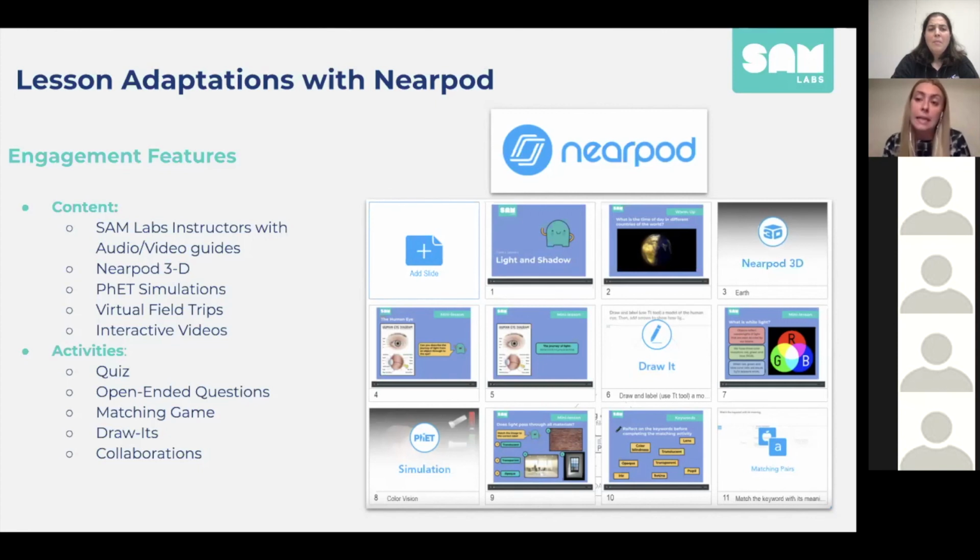There's Nearpod 3D, which is a neat feature, which in this lesson, you can see it's Earth. So there's a picture of Earth and the kids can actually manipulate and move the Earth around to see it in 3D. There are some PhET simulations. There are virtual field trips where students can actually go to that location. So in our 5th grade monkey ecosystem lesson, we go on a virtual field trip to the rainforest and they explore all of the different features of that ecosystem. And then there are interactive videos. So you can upload YouTube videos, your own videos.